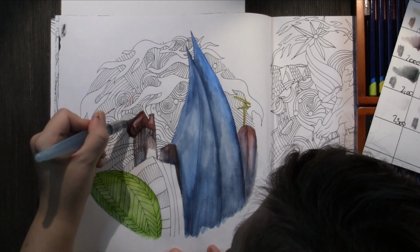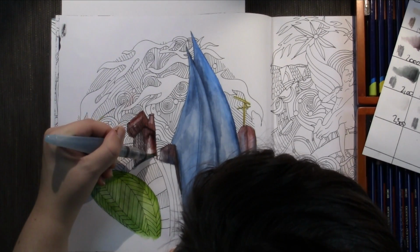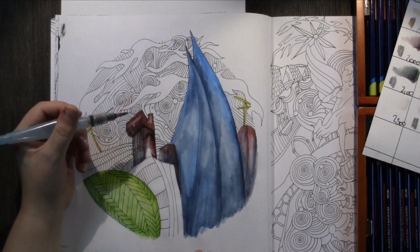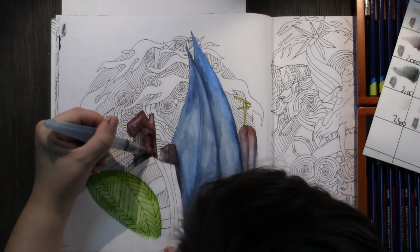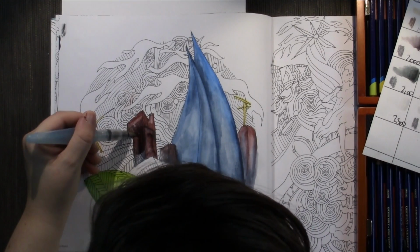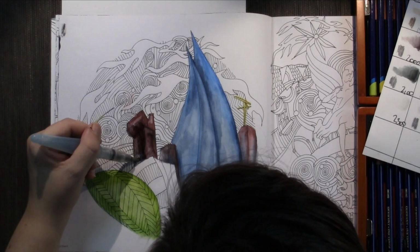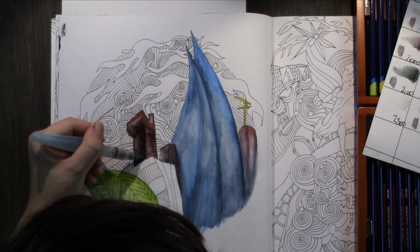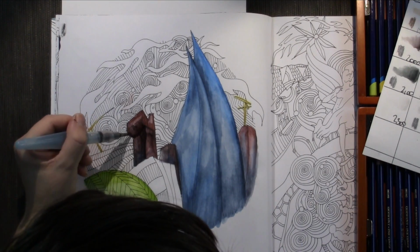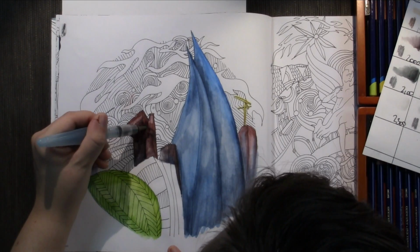That's a nice thing about the Inktense. And if you just work with damp brushes rather than the super wet brushes that flood your page, then you can actually get away with quite a bit of layering with the Inktense. Just gotta make sure that your paper doesn't pill too much.